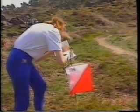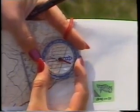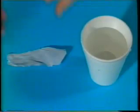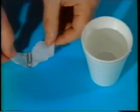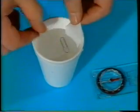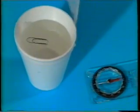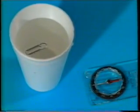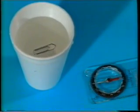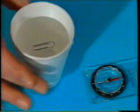To find your way around a circuit in the hills, what you need is a compass. They always point north. You could make do with a magnetised paperclip and a cup of water. Which way will the paperclip point? It lines up north-south along the Earth's magnetic field.